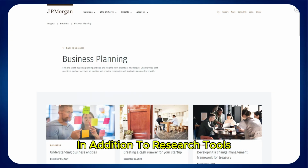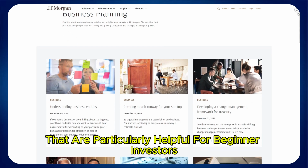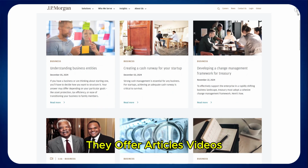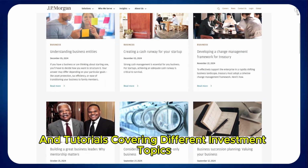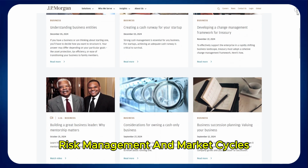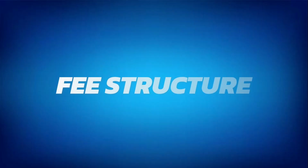In addition to research tools, JP Morgan provides educational resources that are particularly helpful for beginner investors. They offer articles, videos, and tutorials covering different investment topics. Learning about concepts like asset allocation, risk management, and market cycles can empower you to make better choices.